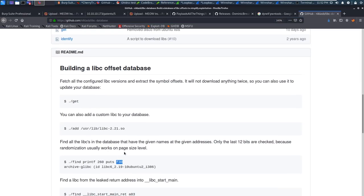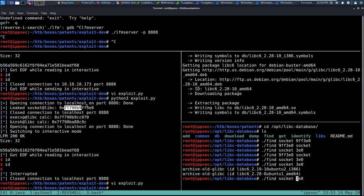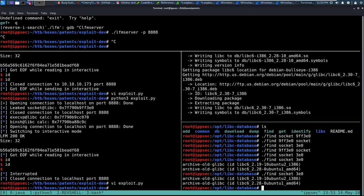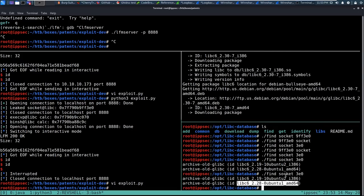They're doing 3 here. Only the last 12 bits are checked because randomization usually works at the page size level. So ASLR is only really changing these bits. These last 3 are just staying the same. So that's why it works this way. So you only need these 3. And we can find it's in 2 different locations.